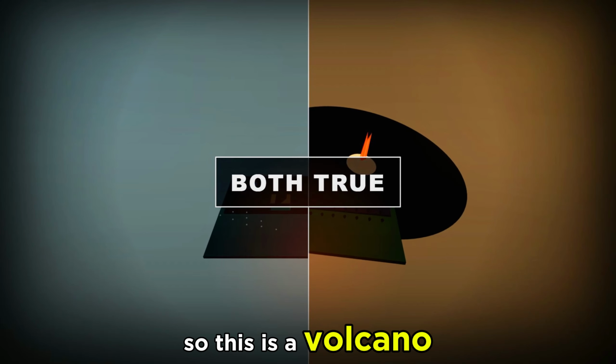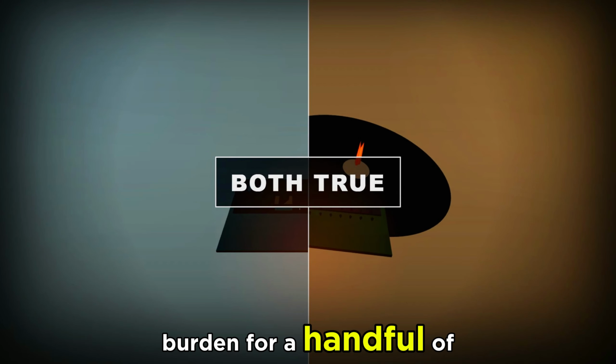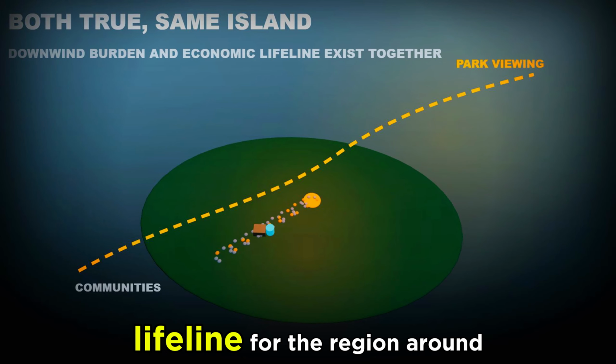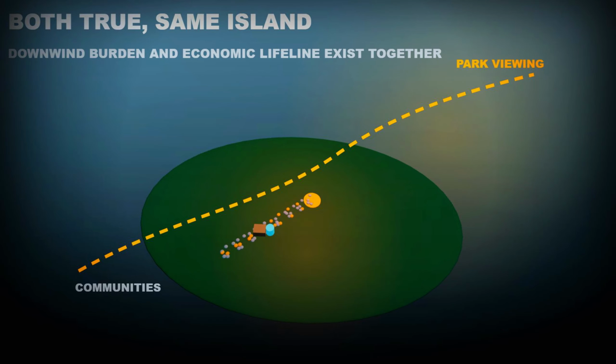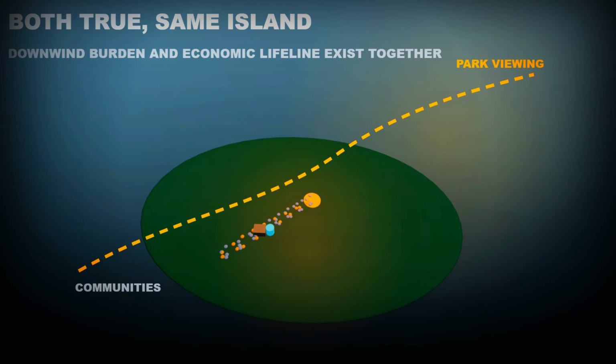So this is a volcano that's simultaneously an active, confirmed burden for a handful of small communities today, and a massive economic lifeline for the region around it. Both of those things are true at the same exact time.